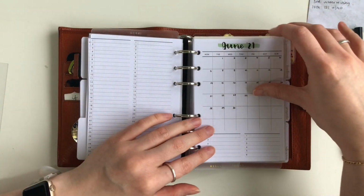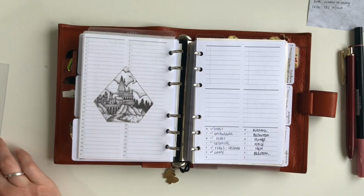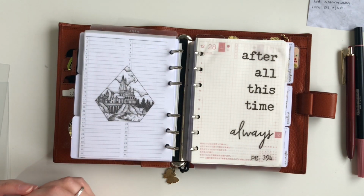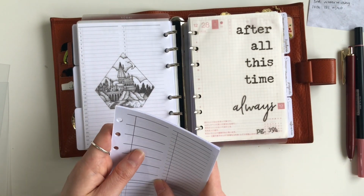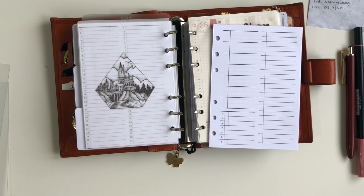So next, let's move to weeklies. I'm going to take out all of my weeklies for January. I'm not going to lie, I really struggled with my weeklies in January. I just wasn't using a lot of it. I wasn't referring to it. I think partly because of us being in another lockdown, partly because I just was not feeling it. So I have actually made new inserts for February, and I am actually just going to slit the punches on these.